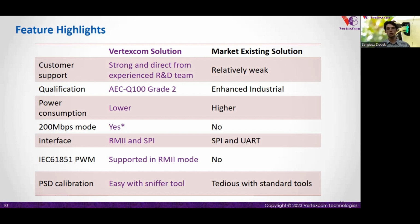Second, the power consumption of our chipsets is lower than in the competitor's case. We also use different interfaces. So we support RMII and SPI instead of SPI and UART. And our chipset can support IEC 61851 PWM generation, which typically isn't possible with other chips. And you can use the sniffer, the diagnostic tool that I mentioned, specifically in our solution to calibrate PSD.